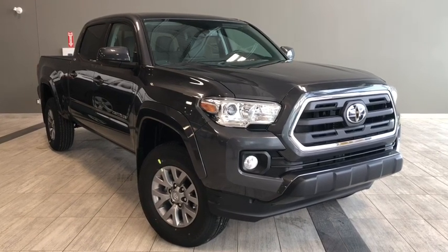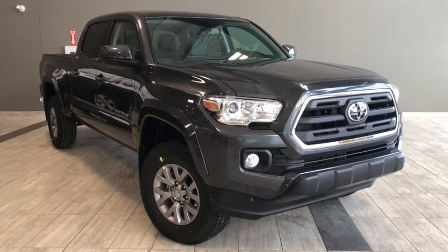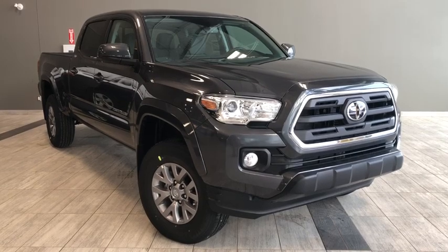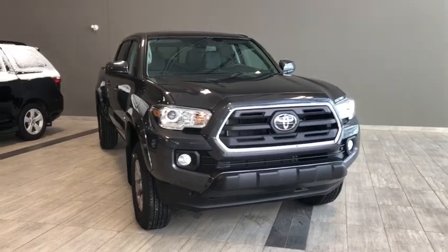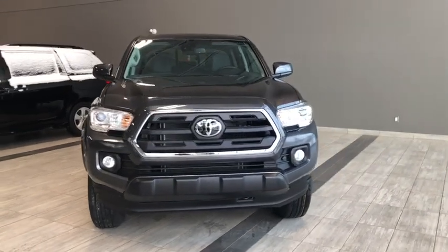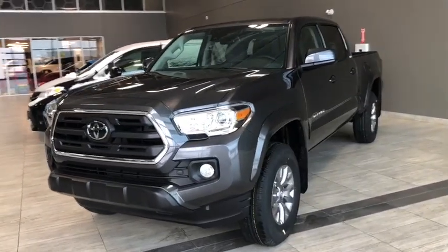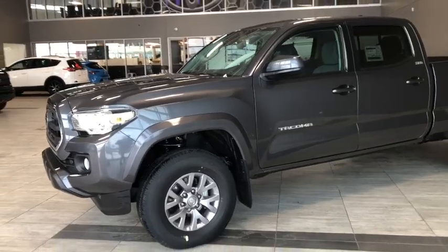2019 Toyota Tacoma Double Cab SR5. This is a 4-door, 5-passenger 4x4 truck in magnetic gray metallic, and under the hood you'll find a 3.5-liter V6 engine, and you'll be riding on top of 16-inch alloy wheels. Some of your exterior features include your projector beam headlights, your charcoal grille, and your keyless entry for a great blend of style and function. Now why don't we head inside and see what else this Tacoma has to offer.